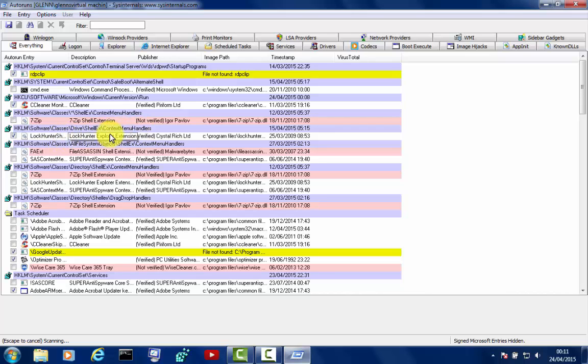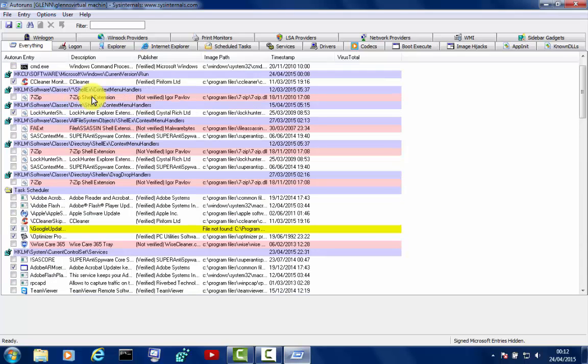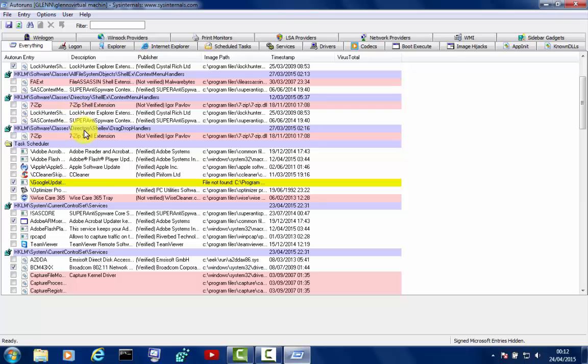Lock Hunter is one of the programs I use. And what you need to do is just cast your cursor down here, and we're looking for Optimiser Pro. And I found it down here, and there it is. Now basically, it's actually not in the run section, because we've obviously deleted that, so that's now gone because we've taken it out of MS Config. But it's actually in a scheduled section. So if you look at there, Optimiser Pro Schedule. It's flagged up to do a schedule.